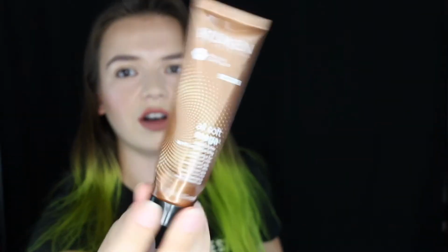So I recently just finished this Rakuten All Soft Mega Conditioner. And this is the last tube of just regular conditioner I have. So I have to buy new conditioner soon. I have a packet of conditioner that I'm gonna use up. Next month I might have a lot more empties because I'm going to be using lots of packets.